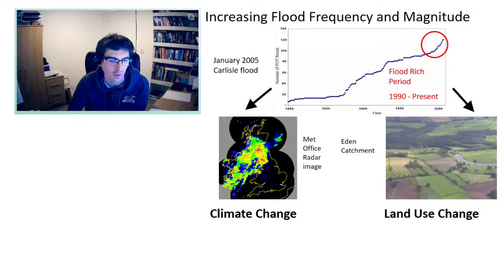And you can really see from this graph here that if the line is steeper on this plot, then it shows that a lot of flood events are occurring in a very short period of time, which we've called being a flood rich period. And we've entered one of those now from about 1990 to the present day. We've really seen a significant number of flood events occurring.